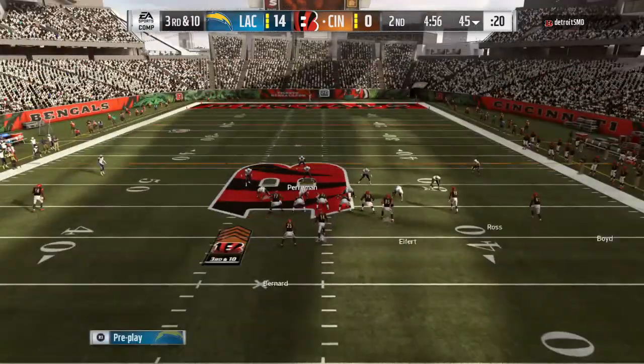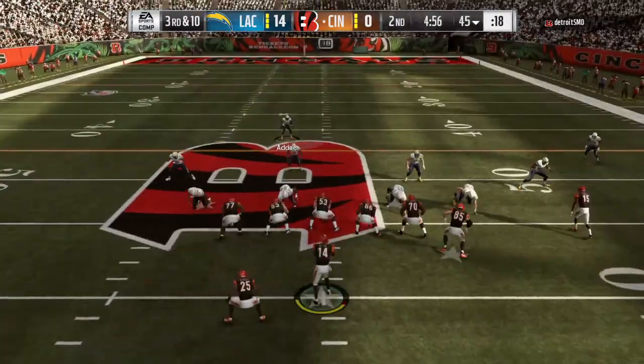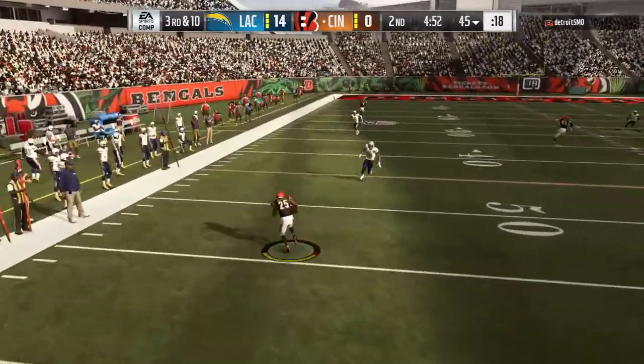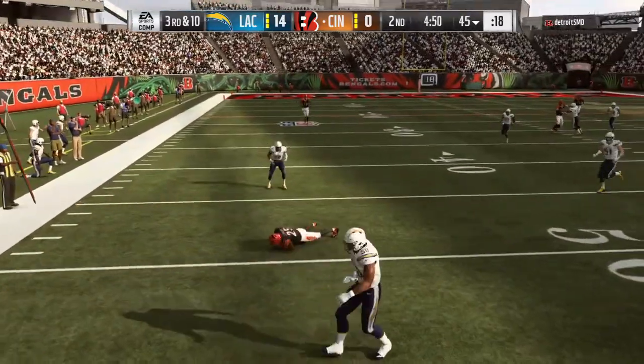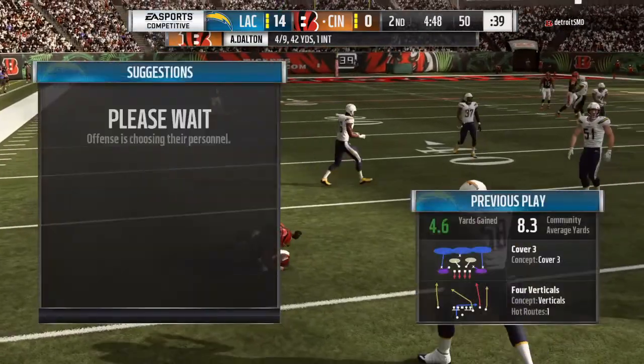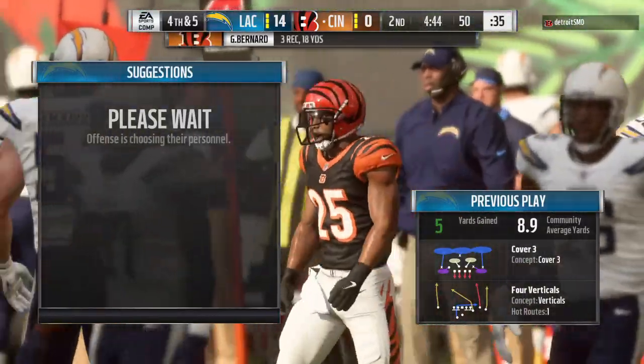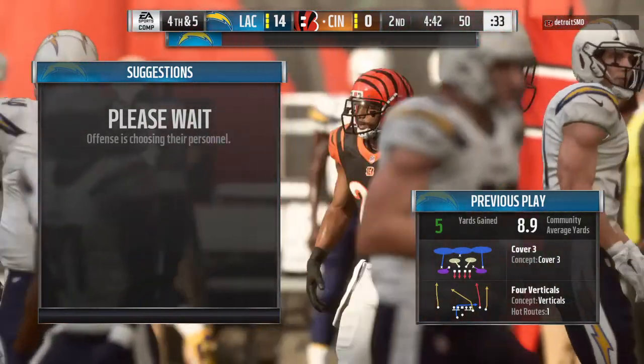This is 3rd and 10. And it'll be Dalton again. That's complete. Bernard. And he'll get it out to midfield. Looks like, yeah, they'll spot it right at midfield at the 50. Call it a gain of 5. And that's going to make it 4th down.